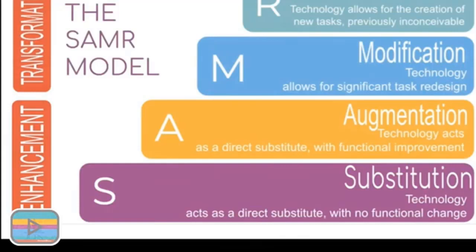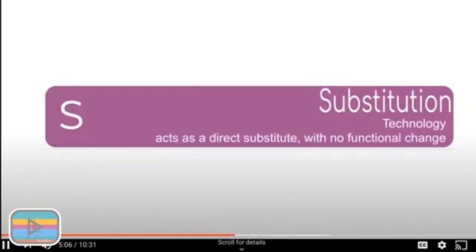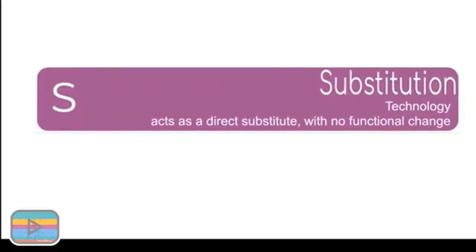So how can we teach above the line with number talks? Let's take a look at the example of number talks in the classroom and how it evolves through the lens of SAMR. So in substitution, technology acts as a direct tool to substitute with no real functional change to the task.